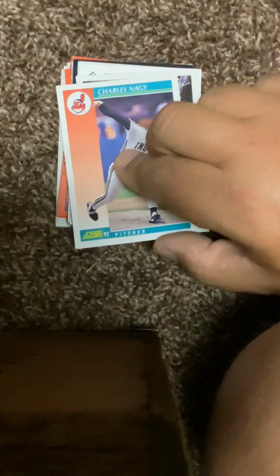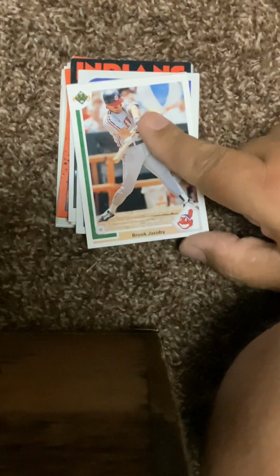Charles Chuck Nagy. He was the winningest pitcher in the American League for a little while. Oh no, he started an All-Star game. I want to say the 96 All-Star game. There's another of the Governor, Jerry Brown. Brook Jacoby. He hit 32 home runs in 1987. By far his best year he ever had.